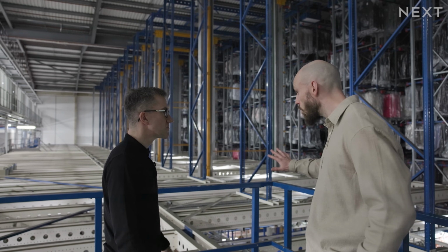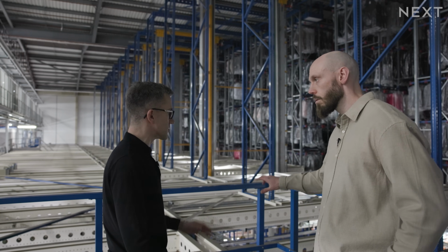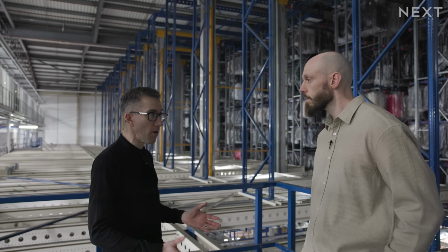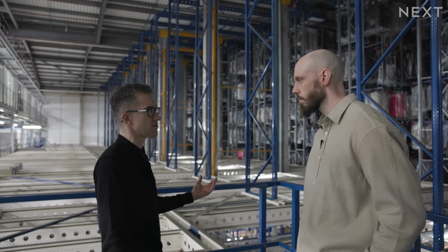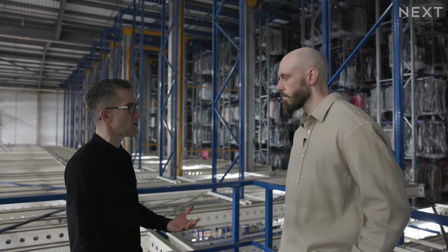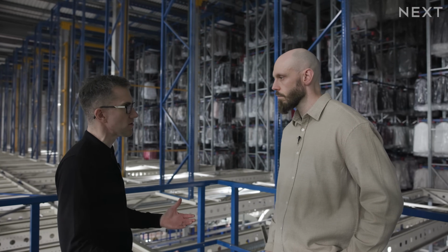Nice. And this is all automation? Yeah, all automated, so there's no people involved in here. What I would say is we've got a maintenance team here 24/7, and they're obviously working to keep these cranes running, and a systems control team who are monitoring them to make sure there's no faults or any issues with them at all. And is that because we're picking the stock 24/7 as well? Yeah. That's absolutely right.